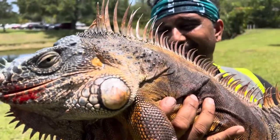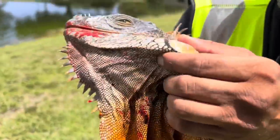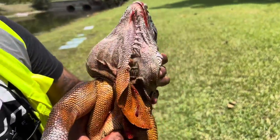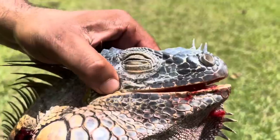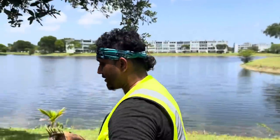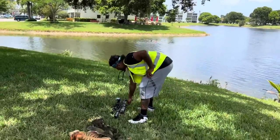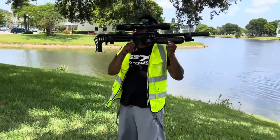Whoa, look at this. Look at the cheeks on this puppy. He's huge. Wow. Look how fat his cheeks are. From what we've seen from the iguana fossils, iguanas have muscles right here in their jaws, and they actually have double hinged jaws. Incredible, guys. And I took them all out with my FX Impact M3.